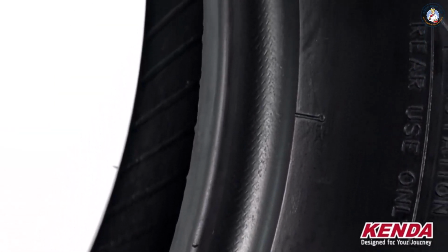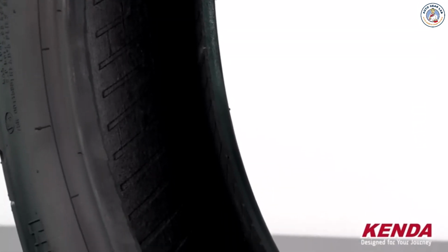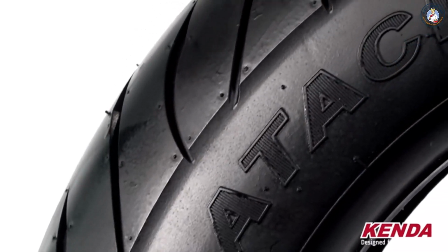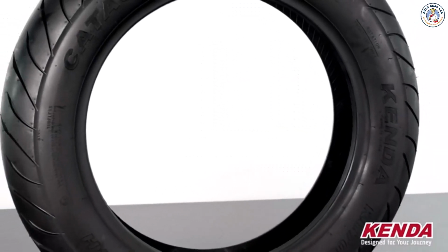The HDC or heavy duty casing on the tires was designed to accommodate the largest and heaviest bikes on the market. And the sizing and profiles are convenient for most of the popular cruisers. The low profile design is also in line with the look of today's most popular models.